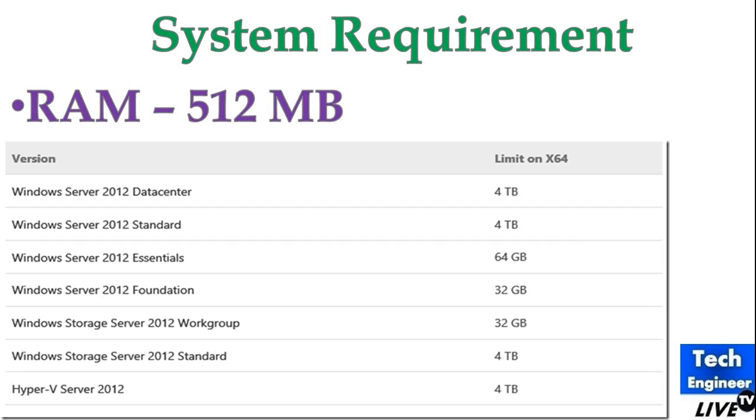This is the limit on 64-bit processors, and the memory limit of each edition is 4 TB for Standard, Datacenter and Hyper-V Server 2012. But the minimum requirement for RAM is 512 MB for Windows Server 2012.